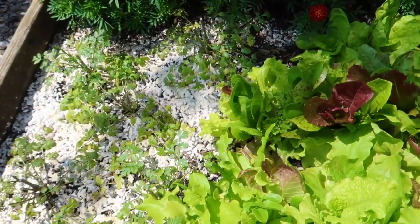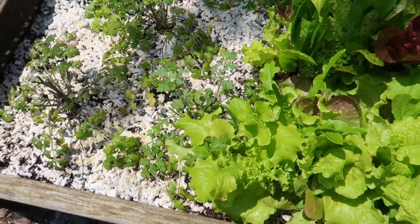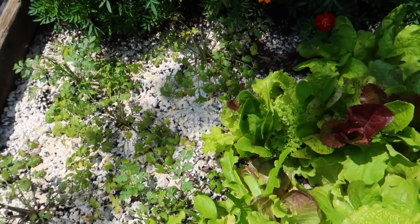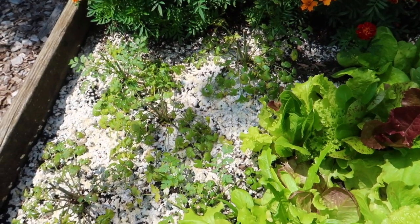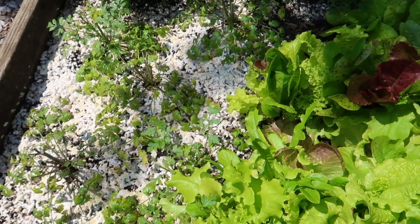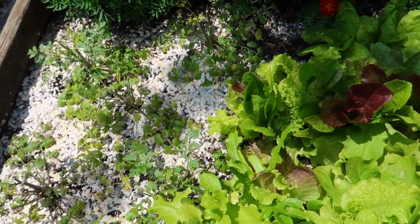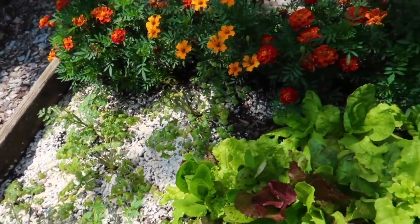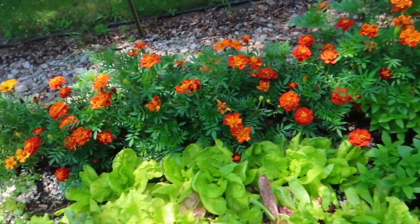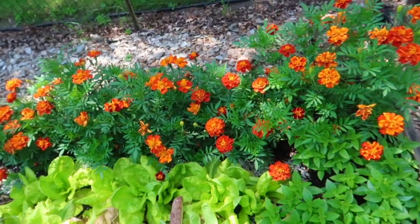The cilantro is pretty much done. It had bolted like crazy right away. It took so long for it to really establish with our cool spring, and then we went right into really hot weather and it didn't like that, so it bolted right away. The marigolds are going crazy. They're the ones loving this weather.